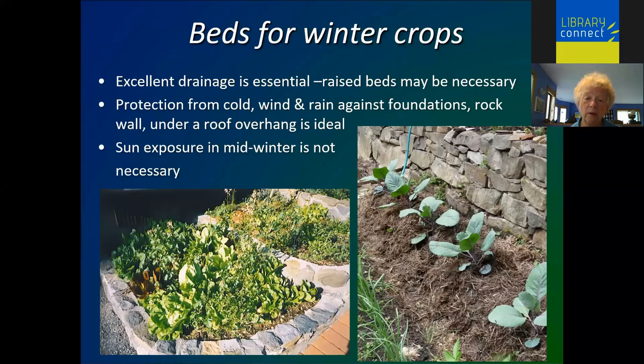So where you're going to grow things in the wintertime, anytime you can find a place that is protected from the weather, a little more protected than maybe the rest of the garden, that's great. In this case, excellent drainage is absolutely essential because of the winter rain. So you might still have to have a few raised beds in a garden when they're not all raised beds, but maybe you will have difficulty growing winter vegetables if the soil is too waterlogged. And so that would be why you might want to raise the soil up.